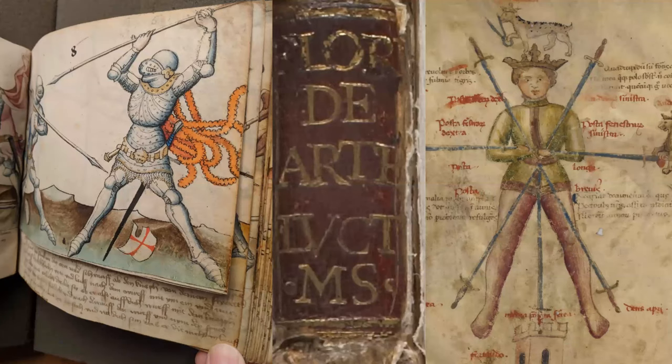So how are manuscripts found? That middle picture doesn't look nearly as nice full screen, gosh. The first example I have is the picture on the left, the guy in armor with orange tentacles, from the Gladiatoria at Yale. And this manuscript was lost during World War II, is maybe where that story begins.